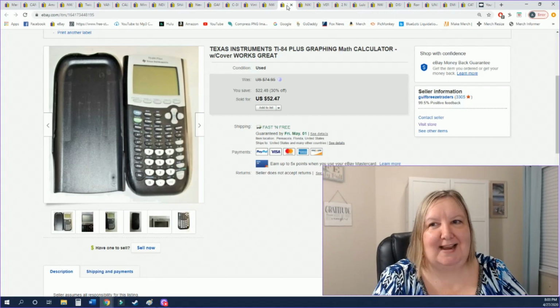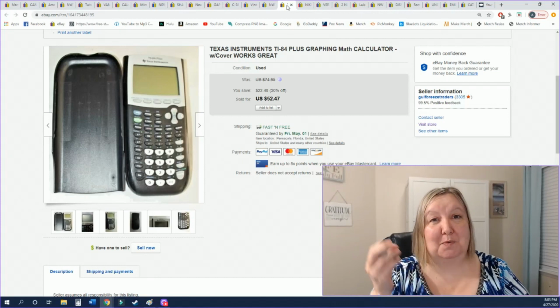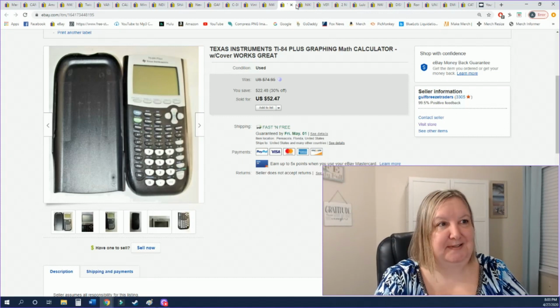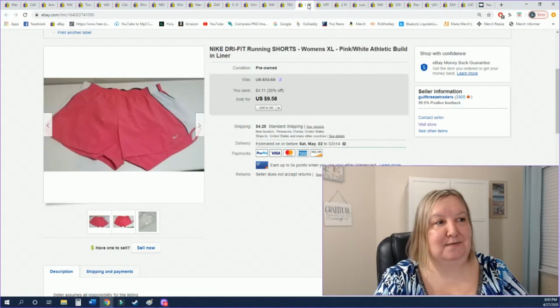This is a TI 84 Plus. It's actually one of the older ones that's thicker and heavier. I listed it, and within an hour it sold for $52.47. So happy to get that sale for sure.